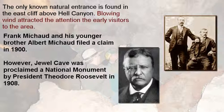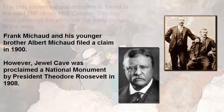For the next 2 decades, Forest Service administrators as well as the Mitchons struggled to harmonize 2 approaches to managing Jewel Cave, but no money had been budgeted for this purpose.